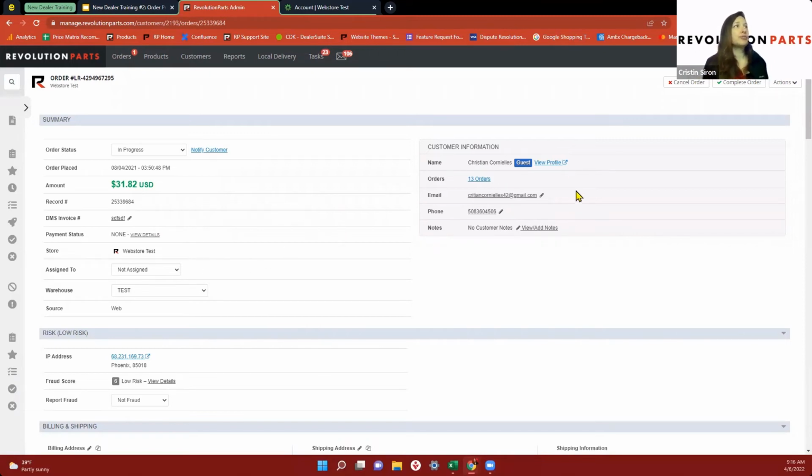Customer information over to the right will be the general contact information that they've provided at checkout. You can also jump in here to make edits to your customer profile, view their order status, or see any notes that the customer may have added at some point in their buying journey. Typically, this may include special shipping instructions or drop-off instructions from your buyer.